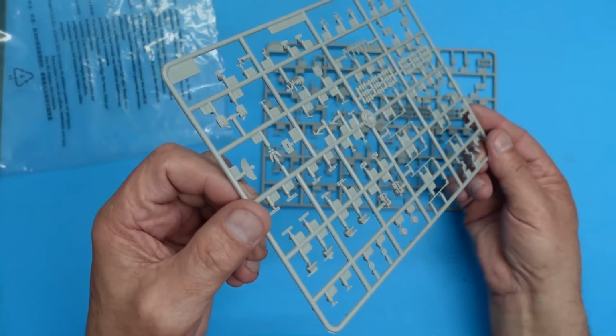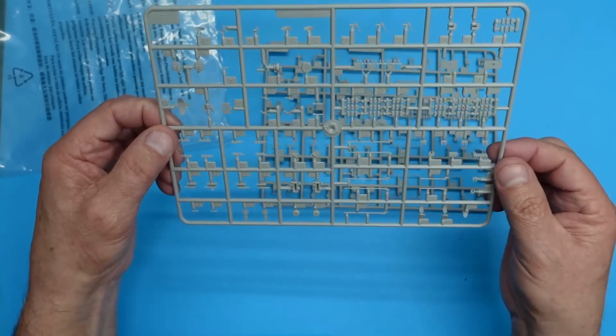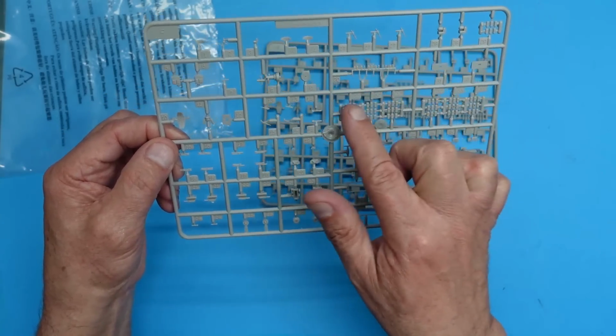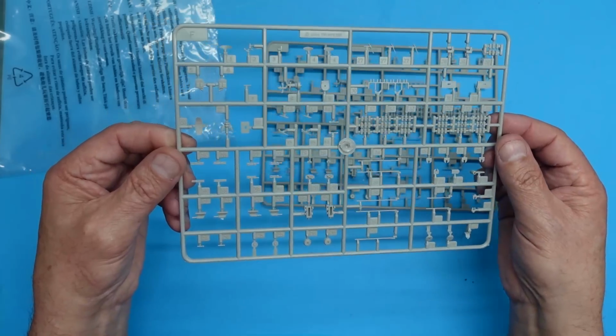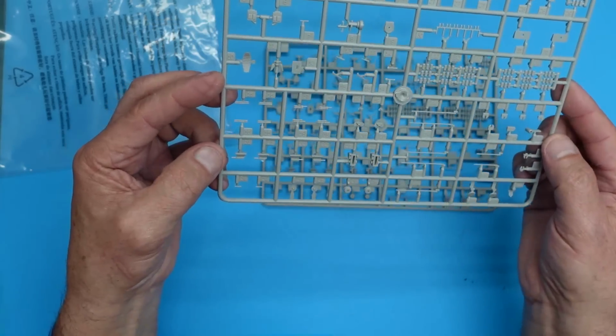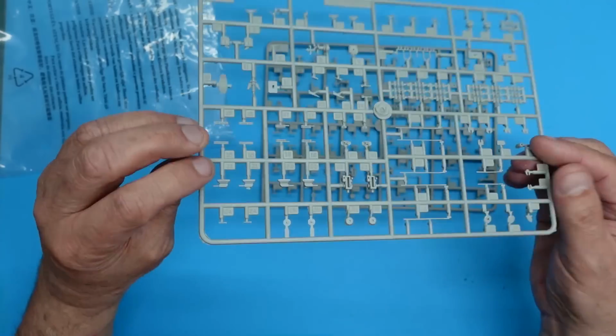Oh, it looks like no. I thought maybe that was some equipment. I don't think we get any deck equipment. So we've got all our buoys here, which have all got to be cut off if you're using the photo-etched set. We've got some antenna here, radar bits and pieces, some guns there.